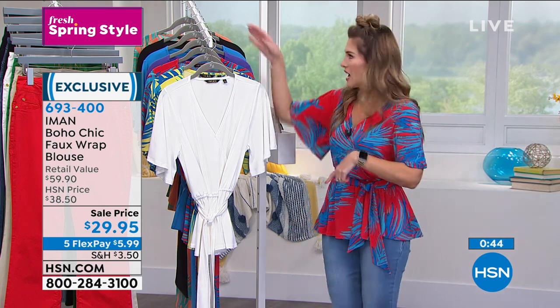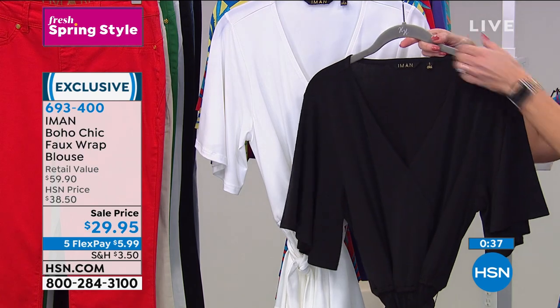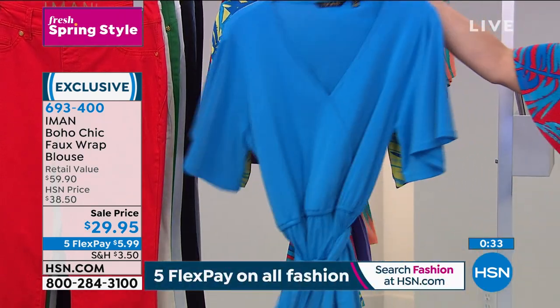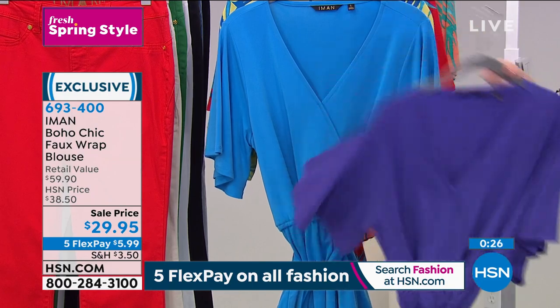Let me show you the colors. I've got to tell you though, the white and the black, very popular. These go with everything from your skinny jeans to, like Iman was mentioning, shorts and pencil skirts. If you want to play with some other solid colors, there's that ocean blue and that deep purple, gorgeous jewel tones to go with all of your J. King jewelry you just may have picked up.